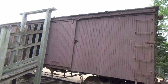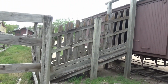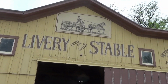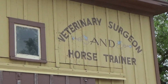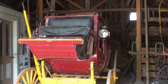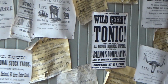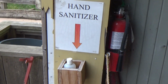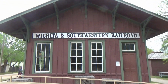That railroad car is a cattle car. Here's where the cattle come from the corral up this ramp into there. You don't see many of these livery stables anymore. And this one has a veterinarian surgeon. And this looks like a stagecoach they have in the livery stable. And I didn't know in the old days they had fire extinguishers and hand sanitizers. How about that? Let's take a look inside the depot.